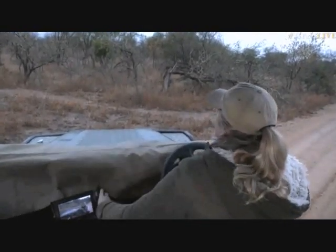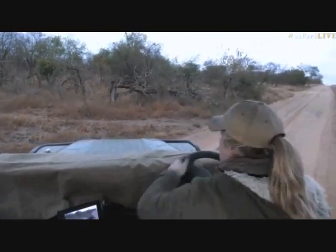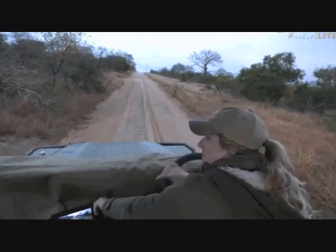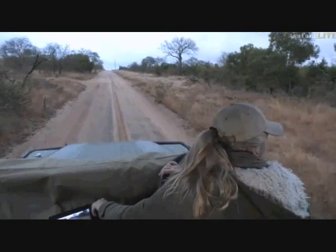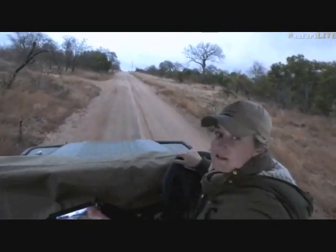I'll see if I can try and get a view of him. But it's a tough one. He's just disappeared into the corner, and I would like to tell the other guides. Maybe he comes back again. I don't know what he had, because I can't see any antelope around here. Now I need to try and see if I can find him. But how great is that?